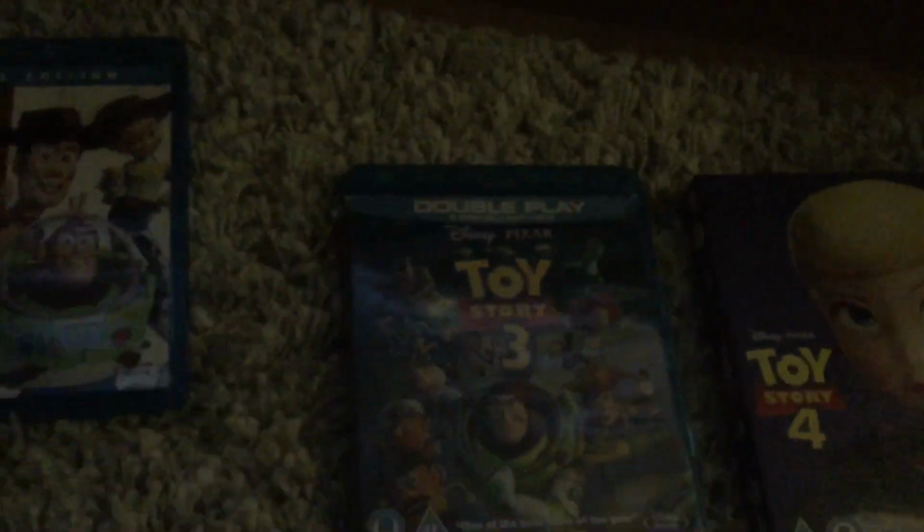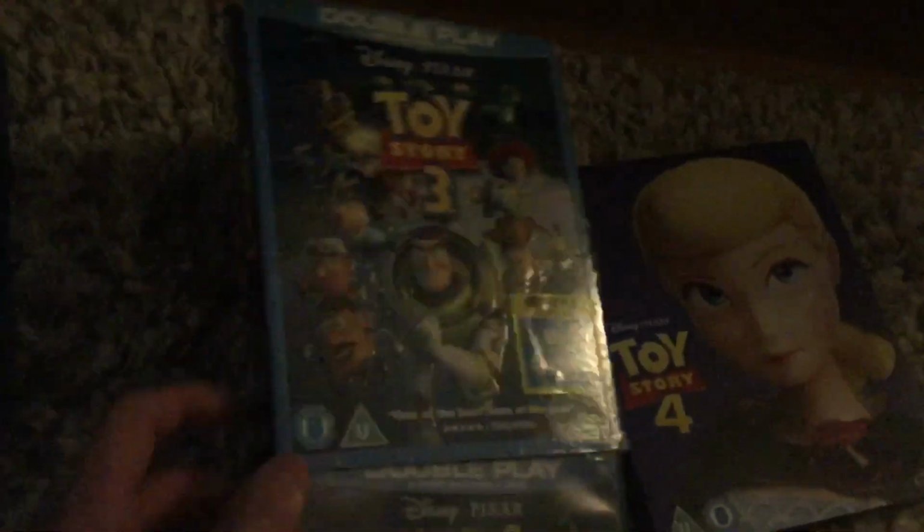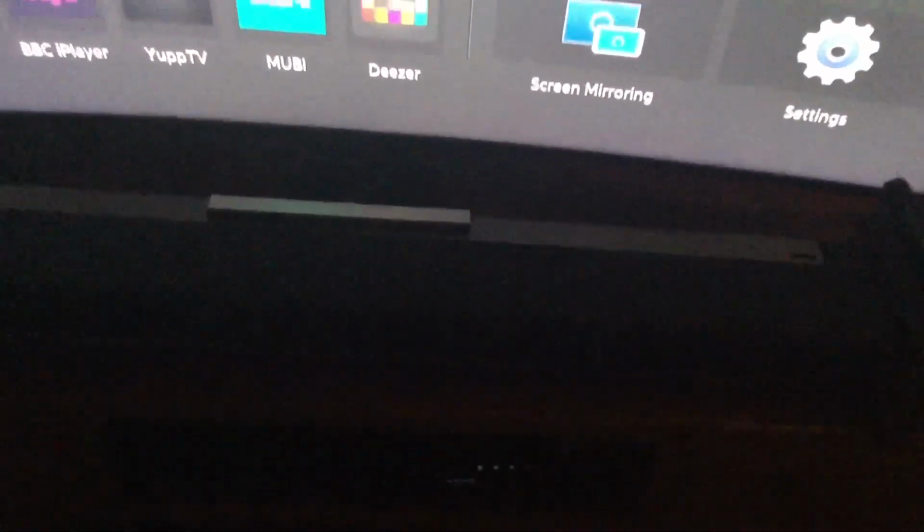Next up is the 2010 UK Blu-ray of Toy Story 3, this one film. Here is the UK Blu-ray menu from the 2010 UK Blu-ray of Toy Story 3 Disc 1 film, so please enjoy it.